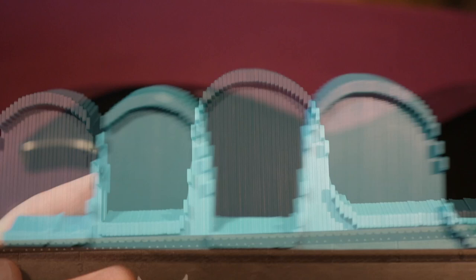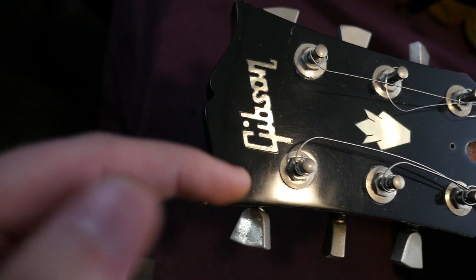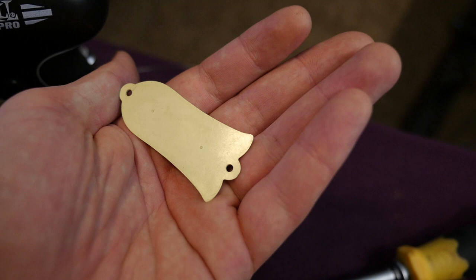Okay, so the headstock, once again, mahogany neck. Truss rod's working just fine, and it's in great shape. You've got the crown emblem that most of the SGs do have, and then the Gibson logo as it was styled back then. And here's an up-close look at this. I kind of wish they would have went with a brass truss rod cover just to make it a little bit more special, but it just says exclusive on it. And just for full disclosure, the bottom screw has actually been replaced on this.